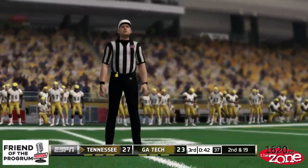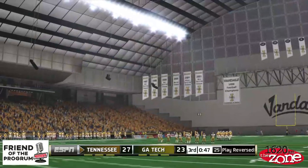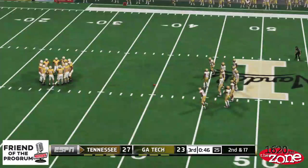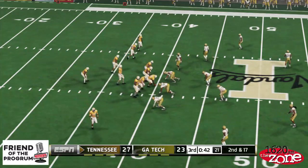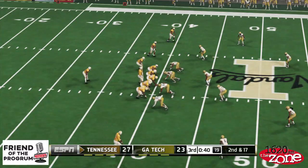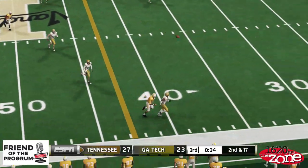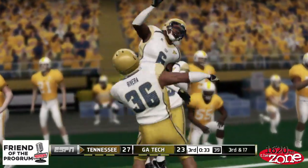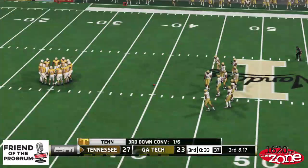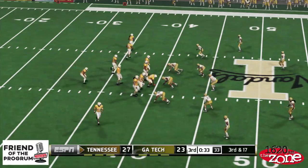After review of the play, the ruling on the field is reversed. So after some discussion, the call on the field is reversed. They find themselves in a hole here after that sack at second and long. Just throws this one away. The defense got some pressure and forced a bad pass. I think they've been a little bit more aggressive here with their pass rush, and that time it paid off with an incompletion.